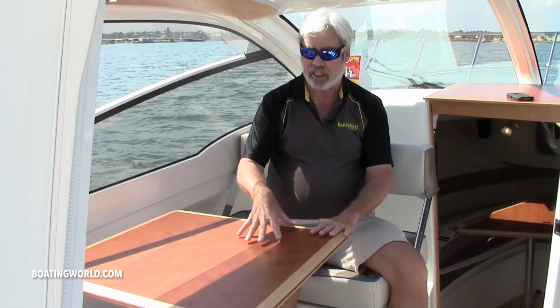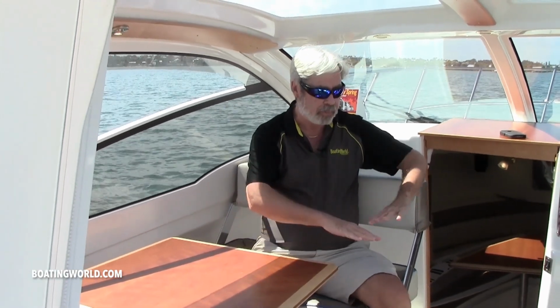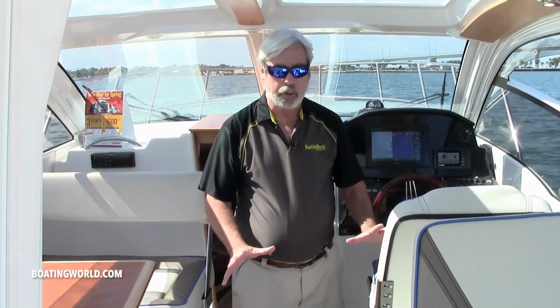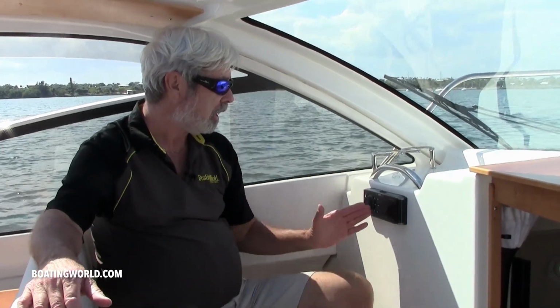The holly and teak table here, dinette. You can actually drop it down to form a berth here, but what a great location. And we see holly and teak throughout the whole cabin here. This boat is loaded with standard features like the Nova Cool refrigerator. This boat is ready for entertainment. The standard stereo on this is a Fusion system with 6 speakers and a subwoofer.